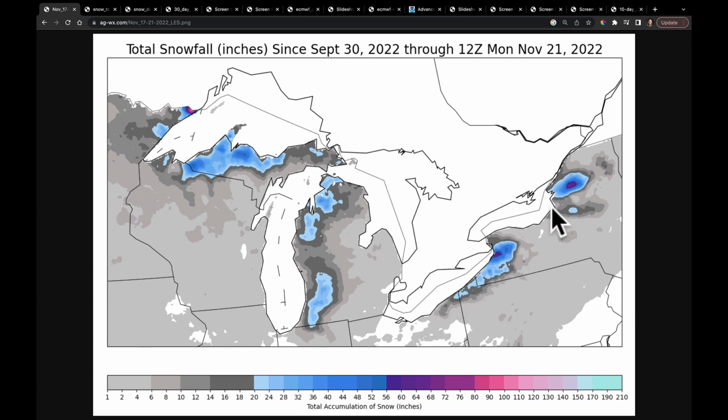A couple of places in parts of New York saw over 80 inches of snow, so that is 7 feet 8 inches in total just from one particular event. We had these very strong what are called shore parallel bands that came off the end of Lake Erie and Lake Ontario, but that's not to ignore the lake effect snow that we did see on the eastern side of Lake Michigan and Lake Superior as well, where some places picked up several inches of snow.